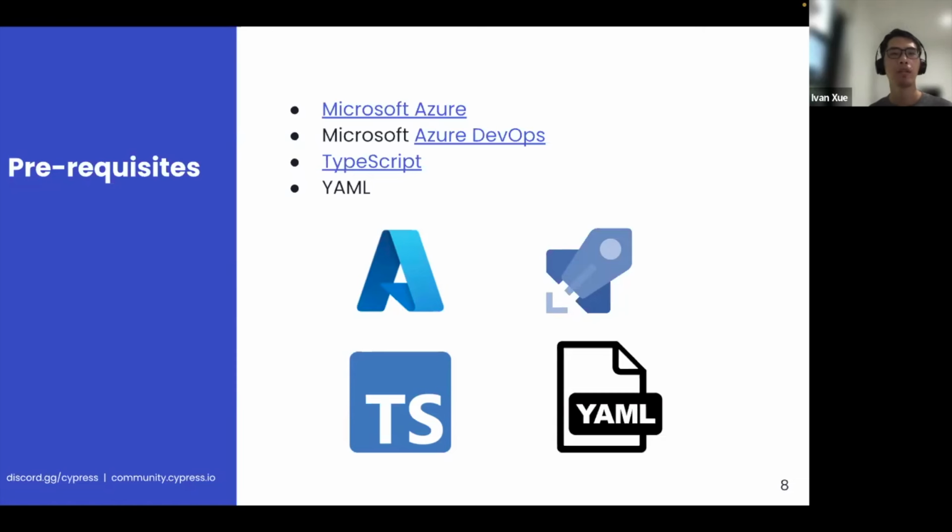Last, YAML file. Someone called it a markup language, or some developers may call it another type of development language. This is just a human-readable language, mainly used for designing configuration files. So we are using YAML files to trigger and drive our CI/CD pipeline.